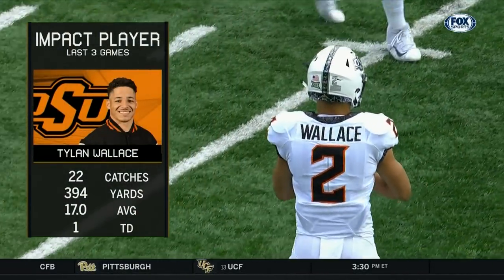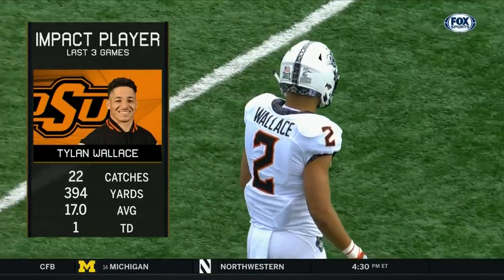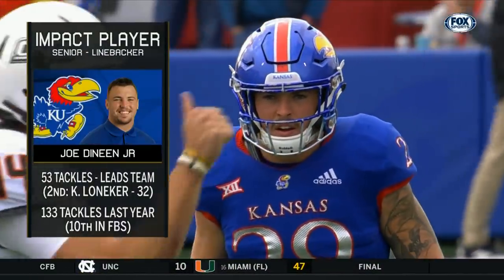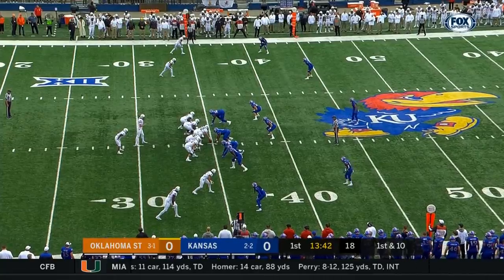As we look at an impact player for the Cowboys offense, Tylan Wallace at receiver. Well, he's their leading receiver right now. He usually lines up at right end. Right now, he's in the slot. And then Joe Denine Jr. leads the Big 12 in tackles, on pace right now to lead the nation in solo tackles for the second year in a row.